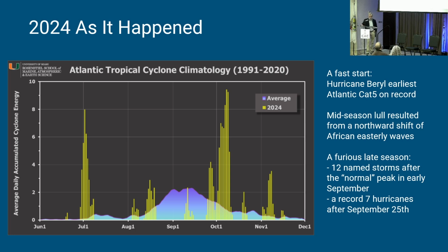And then it started to pick up again in September, and then you see the huge spike in late September and early October, where we made up for lost time. And we had a record 7 hurricanes after September 25th and 12 named storms after the normal early September peak. The average would be 14 storms for the whole season. We managed to pack 12 of them into basically a month.